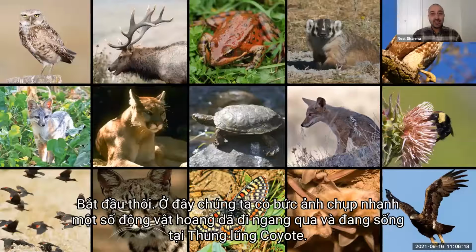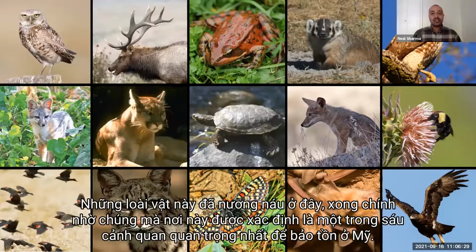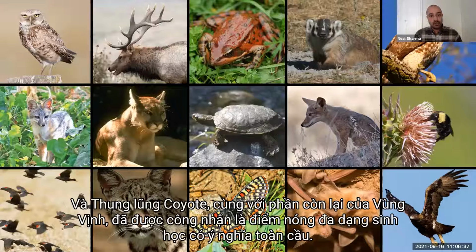Okay, starting us out, here we have a snapshot of some of the wildlife living in and passing through Coyote Valley. And what I love about this is how it represents such an amazing diversity of life. So these are animals that rely on this place. It's a place that's been identified as one of the 6 most important landscapes for conservation in the United States.